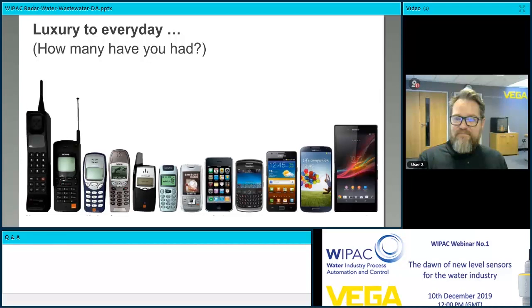So what about 30 years of development? Ultrasonic sensors have nearly 50. So what's the big deal? But if we look back over the last 30 years, mobile phones are a really good comparison. They started with text and calls, and anything that resembled a smartphone was a luxury. And again, they were quite expensive, not user-friendly, and quite complex to operate.